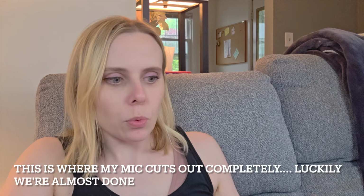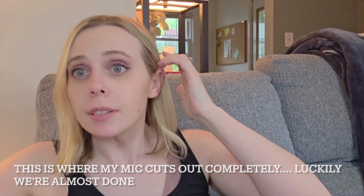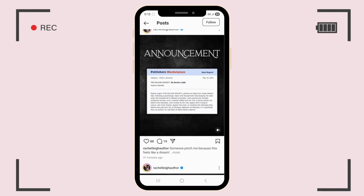The next book is one that I can't read the first chapter of because it's not out yet, and that is The Hollow Society by Rachel Lee, a psychology major who thought she was escaping her past when she transferred to Wexley University until anonymous threats, whispered secrets, and a masked stalker pull her into a secret society her father once betrayed. Now hunted by the very legacy she's trying to outrun, she must choose: expose the truth or embrace the darkness they believe she was born for. And this is going to be released from Bramble.